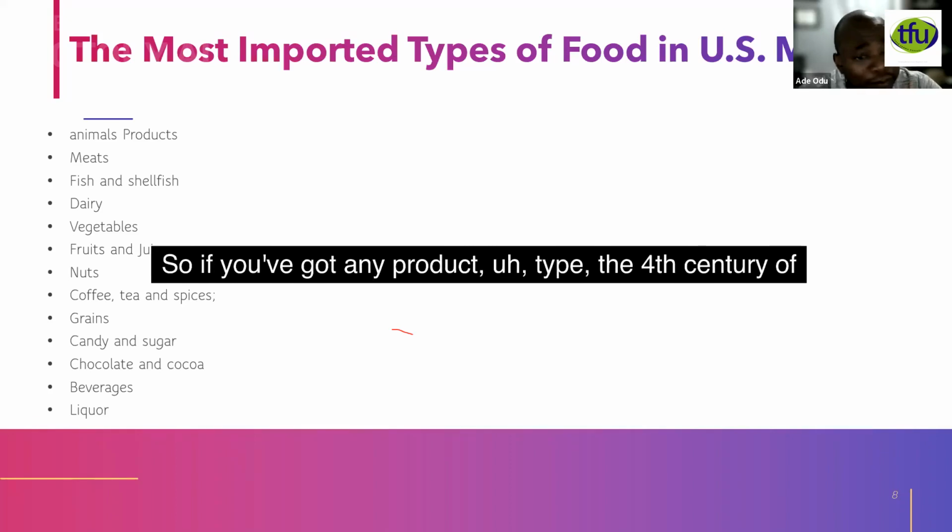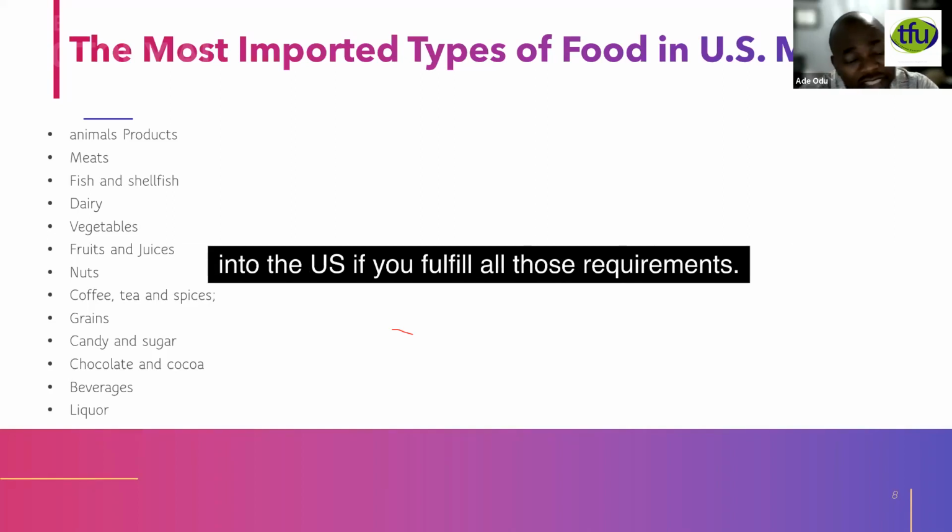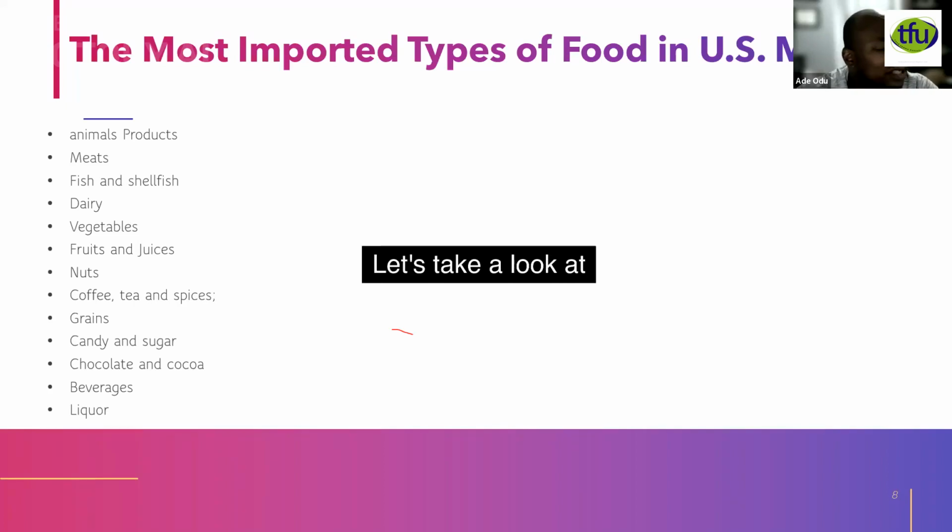So if you've got any product category that falls into any of these categories, then you qualify to bring those products into the US if you fulfill all those requirements.